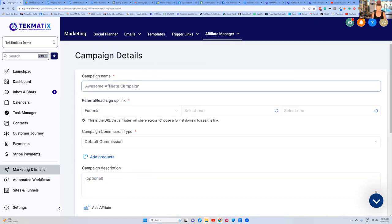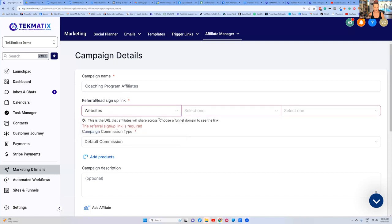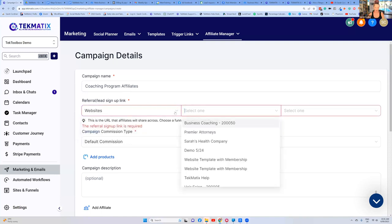What's it called? This might be my coaching concept of course, so coaching program affiliates. All right, you're then going to tell the system which is the landing page for this particular product. So I'm just going to go and pick whether it's a web page, whether it's one of the funnel pages, right? So I just go and pick one. Oh, it's not going to let me.